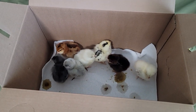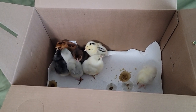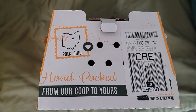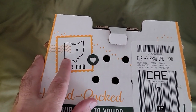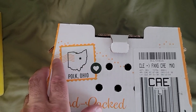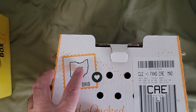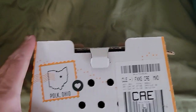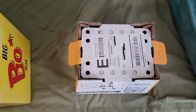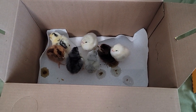All right, while Andrea's getting that ready, I figure I'll babble a little bit. These were hatched at Meyer's Hatchery. So here's the box that they came in. They're obviously in Ohio, in the north central northeast part. Ironically, I used to live in Stow, Ohio, which is not too far from there, so I thought that was kind of funny. They were hatched Monday morning, and they were shipped out Monday afternoon.